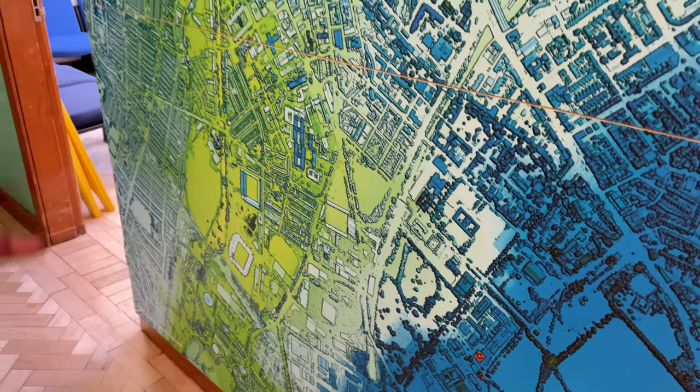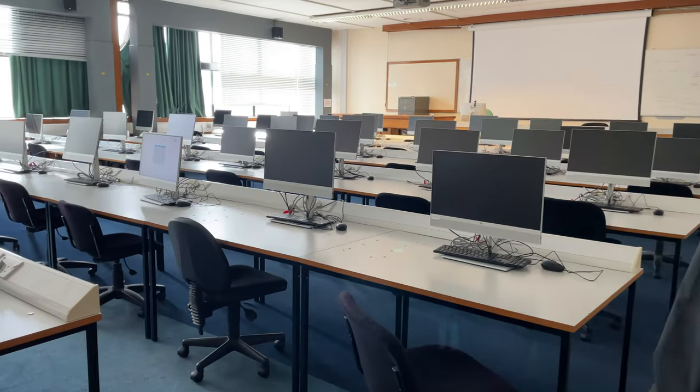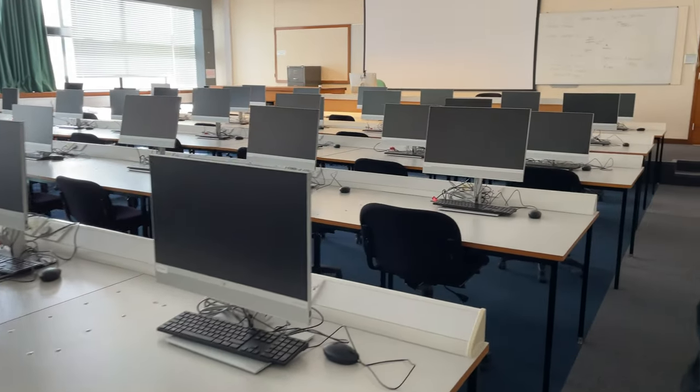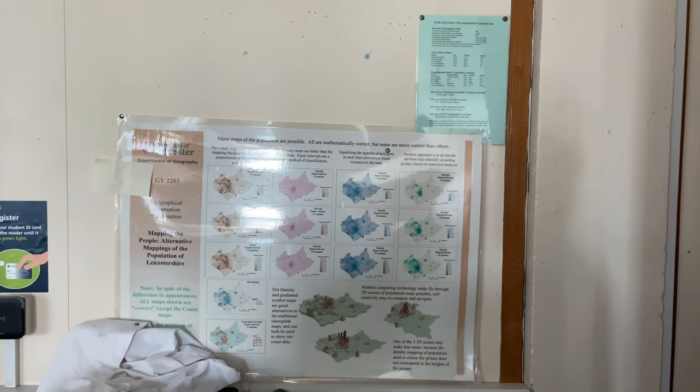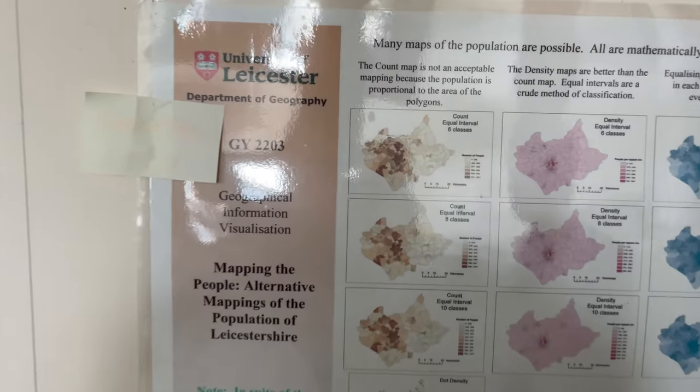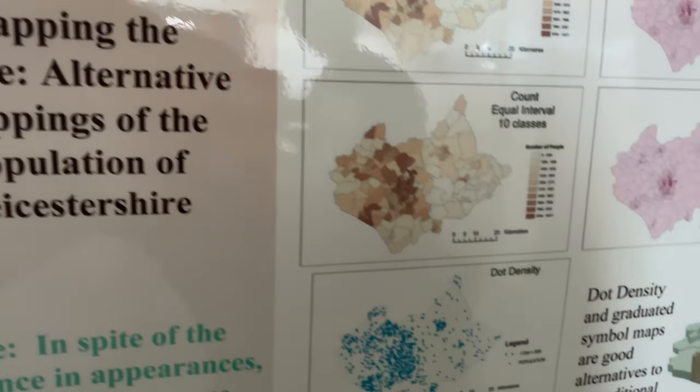It usually represents elevations, so high areas and low areas. This is a computer room. The computer, and do you use this room as well? We use this for a while. You're going to look at this when you are doing GIS. GIS, yeah, geographical information systems or geographical information science.